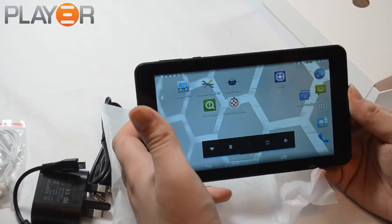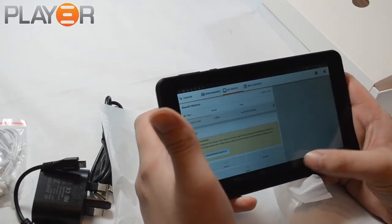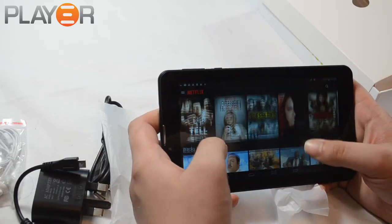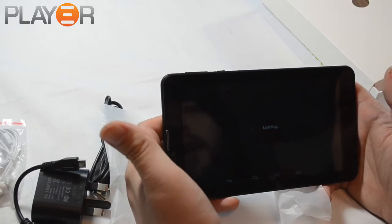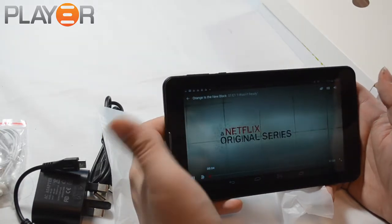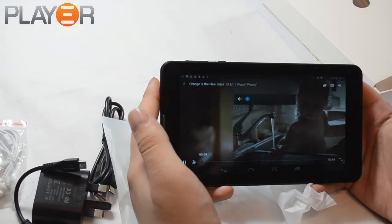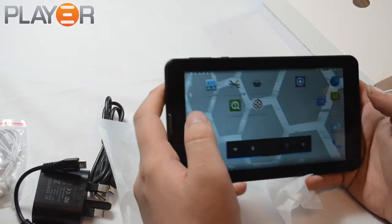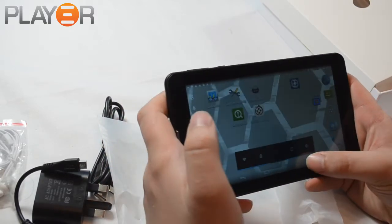Now this is running a Cortex A7 processor, so you'll expect some pretty snappy feedback. I mean, here's my Netflix, everything just works. Let's just pop on a Doobry. Let's watch some Orange is the New Black. Best mute this just in case. So in terms of day-to-day uses, this is great.